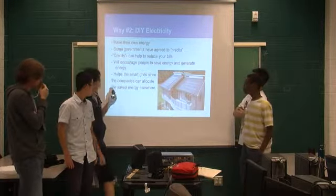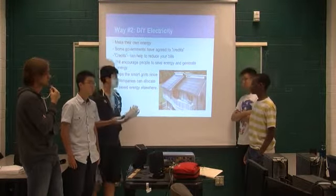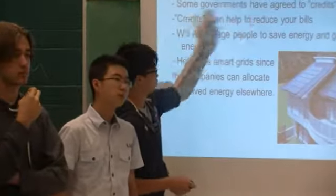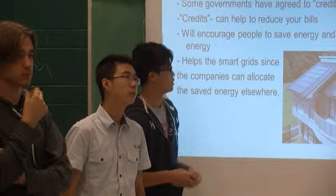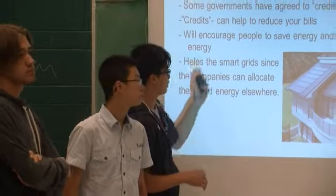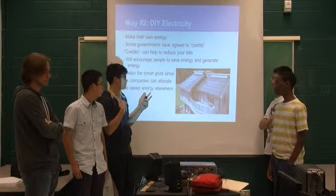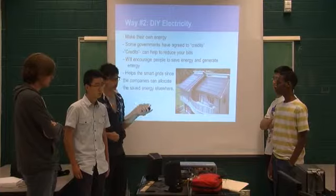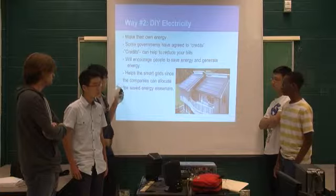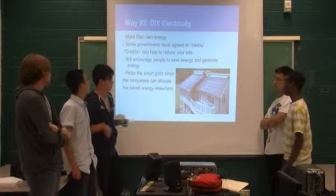So way number 2 is the do-it-yourself electricity. Basically what this means is governments have allowed people to make their own energy, and so this basically means that they can get some sort of credits. And what the credits actually do is that you can use it to take it away from your own bills, so you kind of save money as well as save energy. This will encourage people to not only generate energy so that they can save money, but they're actually helping the society by generating their own energy as well. And this also helps the smart grid, since they can allocate the saved energy elsewhere, and that means that they can also use the energy provided from the citizens as well.